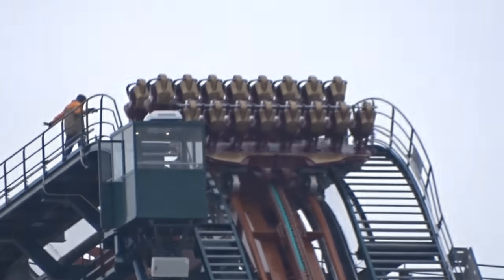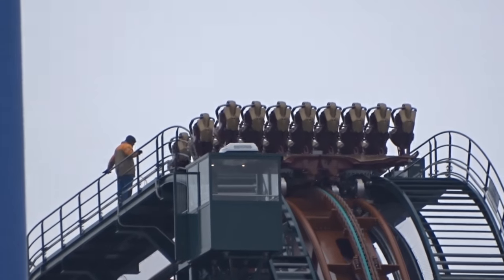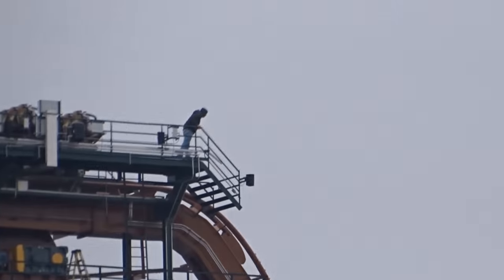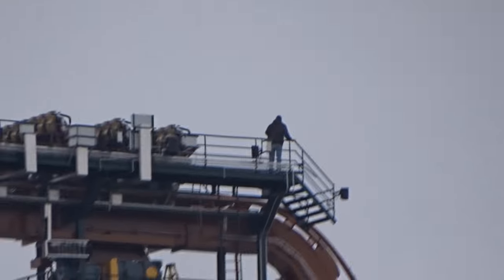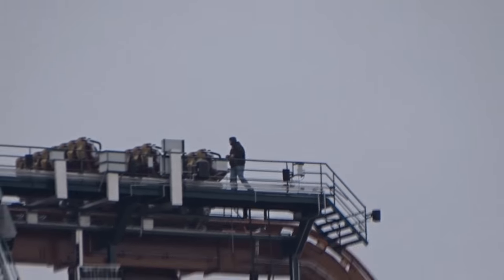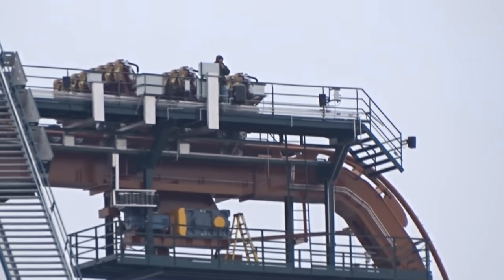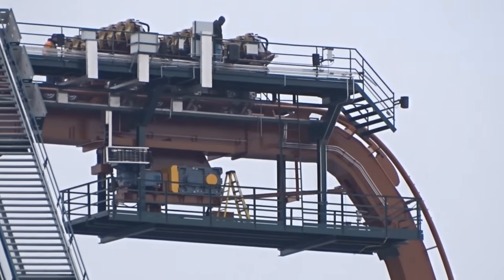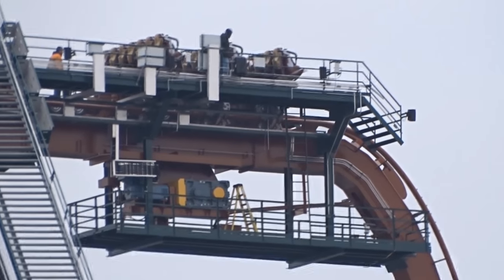But saying that, what I'm most impressed by is the station. The station went from looking like a dull rectangular square, and I was getting really nervous. I didn't want to say it in my videos, but I was definitely getting nervous, to suddenly it's got shape. It's taking form. It's starting to look like a mine shaft. It's going to look awesome.